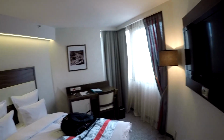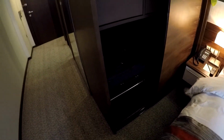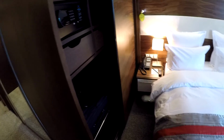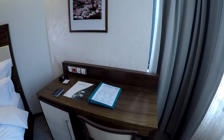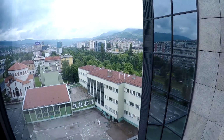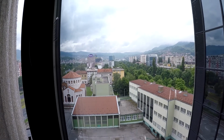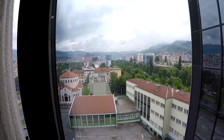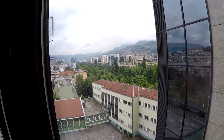So this will be where I'm be staying for tonight. Got a nice little bed here. Got a safe, nice luggage rack. Got a very nice sized desk. Got a beautiful view of the whole Sarajevo area. As a matter of fact, downtown Sarajevo is out that way. And it should be pretty close to the tram for me to take into downtown Sarajevo.